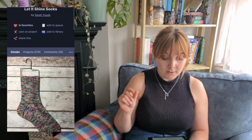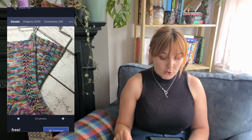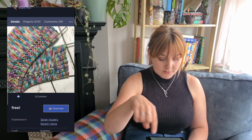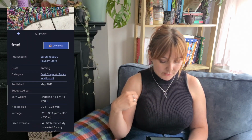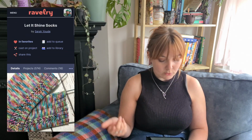Then I also have another one that is quite similar to the first 2 that I've mentioned. It's the Let It Shine Socks by Sarah Hood. It's the same vibe as the first 2, where it's just a lace pattern going down the side, just a very simple lace, and so you get to have that beautiful stockinette as I mentioned before. It's the same idea. We have similar minds, I'm guessing. So there you go. This is another one.